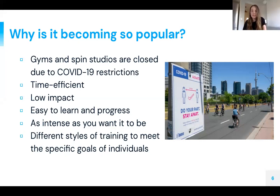It's easy to learn. It's easy to progress. It can be as intense as you want it to be. And there are so many different styles of training to meet the needs of each specific goal. For instance, if you want to go faster, you typically would take a road bike, with thinner wheels and a lighter bike. And then there's mountain biking. You're going to want something with shocks or absorbers and a little bit of a wider wheel for those difficult terrains.